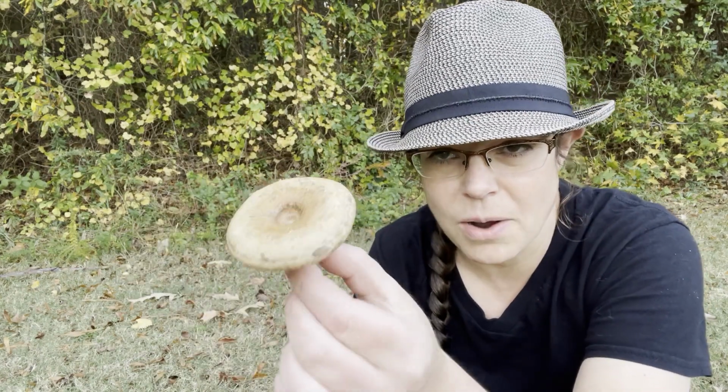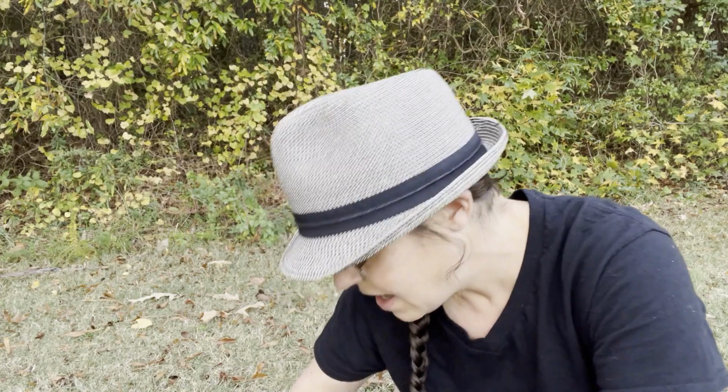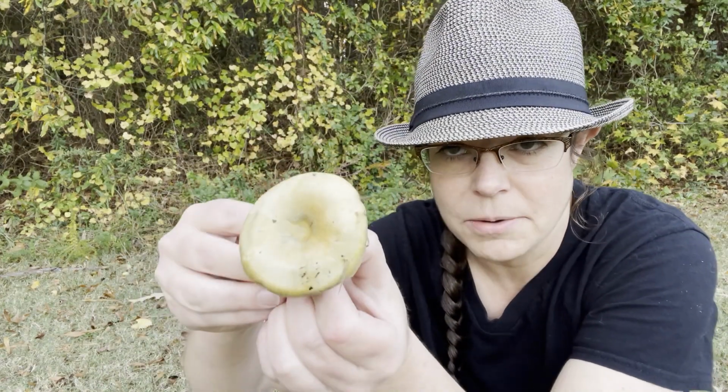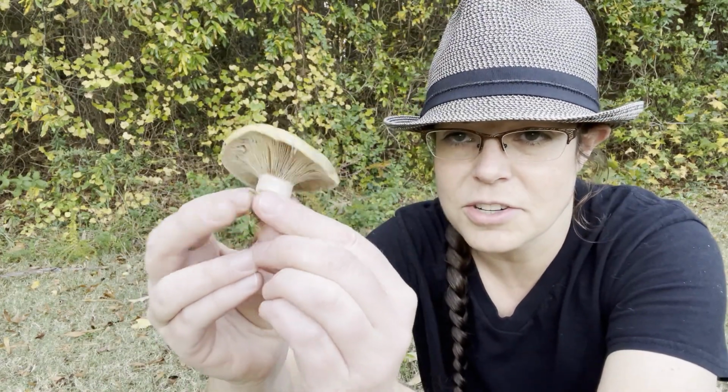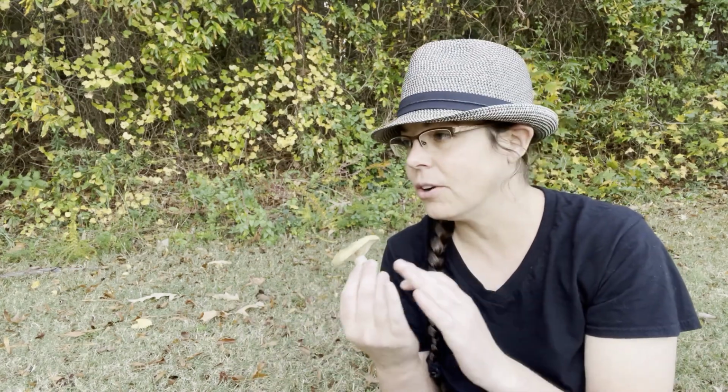Also, a close relative of this mushroom. This is Lactarius cheledonium. It's got similar colors, but some slightly different behavior, and I will describe how you can tell them apart. The reason that's fun is that, again, they are mushrooms that can fruit in cooler weather.